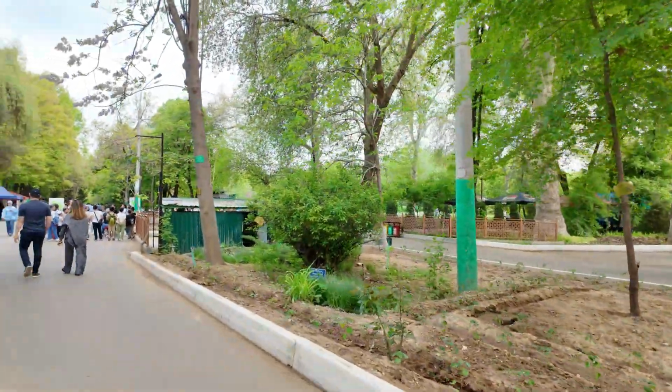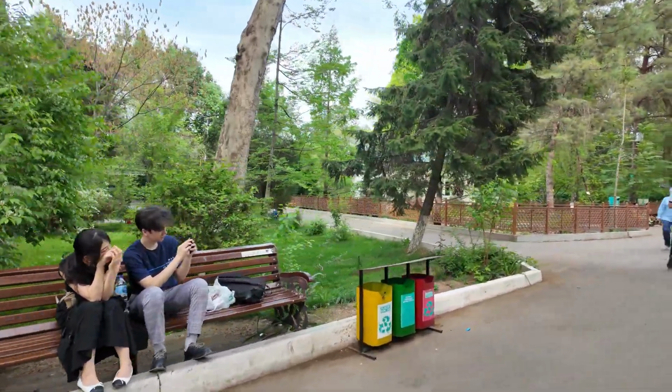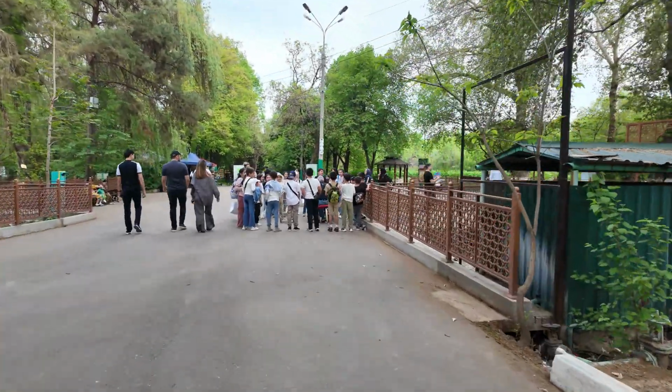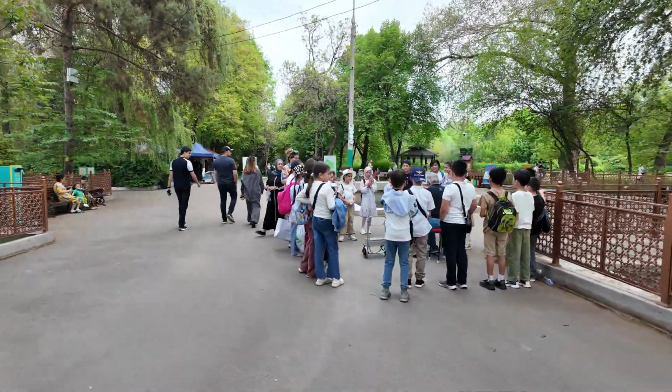Approved by Gulya. Perfect. So we now enter the Botanical Garden, and also here you have to pay a little entry fee, but it's fine. And it looks like this. And there are also some people relaxing, some children singing some songs. This is in Uzbek language, the song. No, in Russian. Okay.